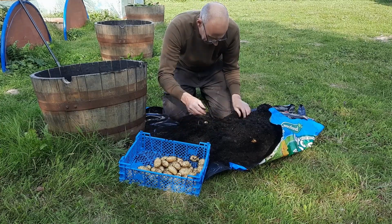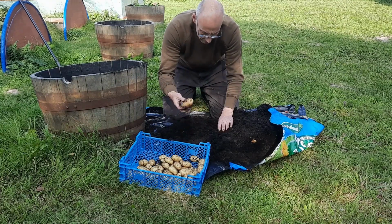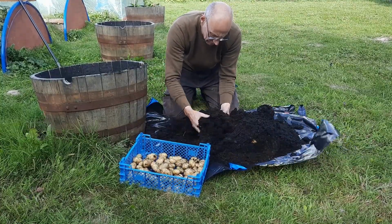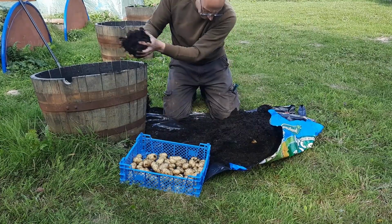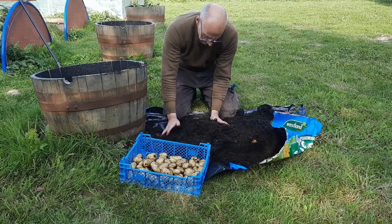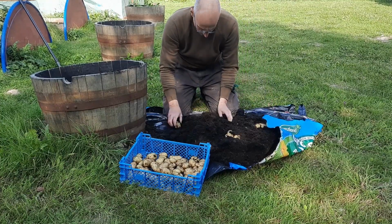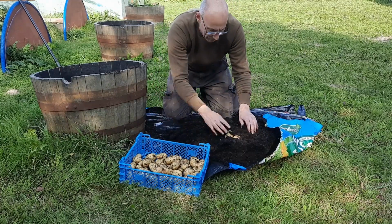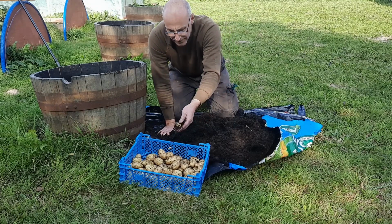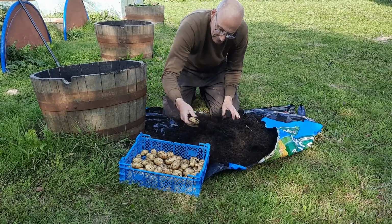Just keep coming. Big one there. And again. Talk about a bumper harvest. Yeah, we've certainly done well in this barrel. I was a little bit worried, I have to say, after seeing the last one. But this is producing loads.